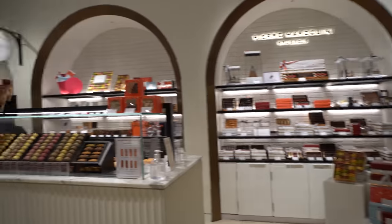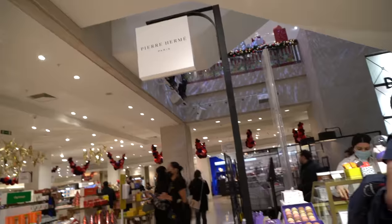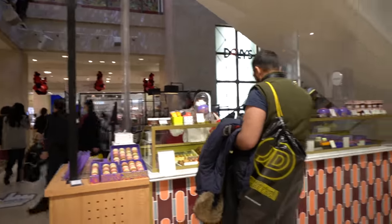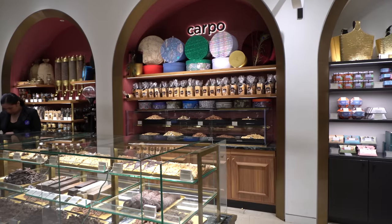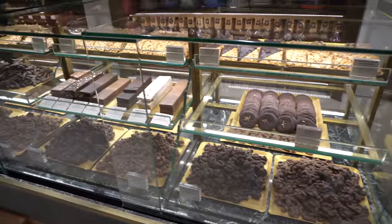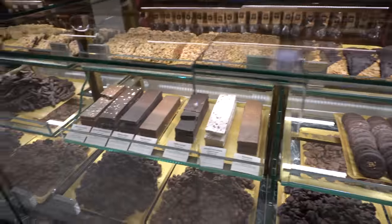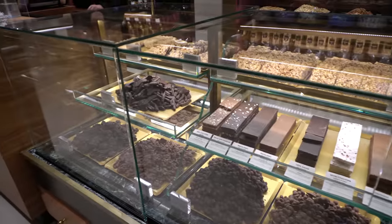Of course, there's even more. They've got this whole section along here as well. It's where this used to be coffee. There's even more macarons. Okay, how many macarons does one store need? I'm not complaining. I'm just saying, it's quite a lot. Have a look over at Carpo. I don't know what Carpo is, but wow. This looks amazing. The Florentines. Okay. Which store to shop at?